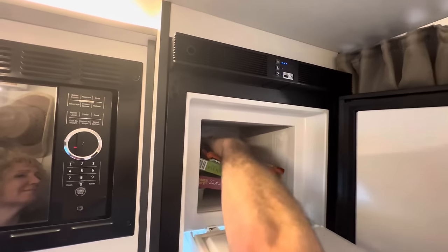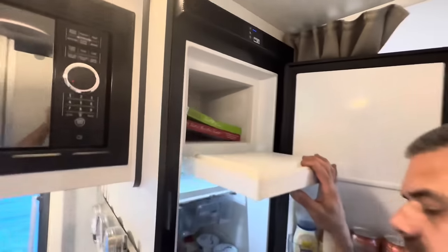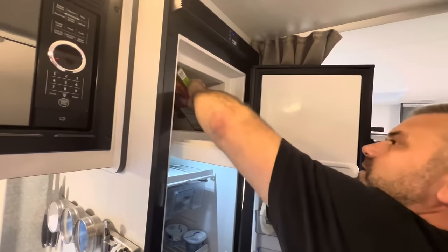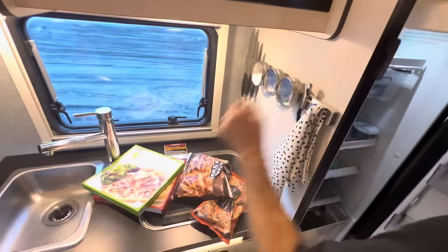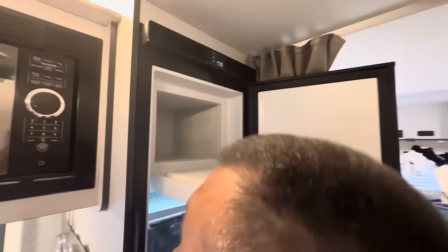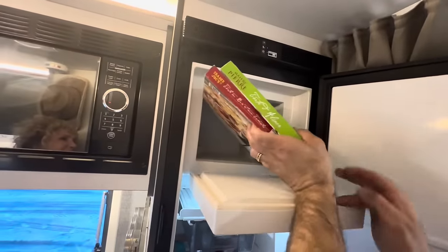Freezer. Let's just see what we got. I want to show you guys the depth of this. Fries, some rosemary fries. Yes, we got 2 pizzas in here for our trail fire. Right there, Trader Joe's pizzas. And these are just little sauces. We can talk more about that later. But that is a very generous freezer. And I could keep stacking stuff in there.